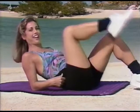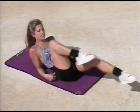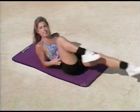It's all control. Now, if you're really advanced, try this one. Press, press. That's it. Come on, bicycle. Make sure the small of the back is against that floor now. Good. You can do it. The lower the legs, the lower the abdominal workout you get. That's it. Good. Last one. Great. And bring it in.